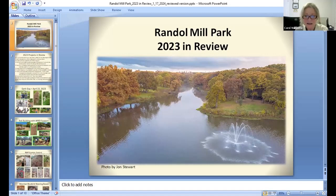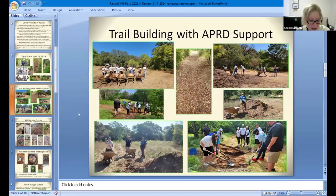Here we are doing Earth Day on the 22nd. We also did trail building with the Parks Department. We had several trail building events throughout the year. The first one was at Earth Day, and then several volunteers came out on a hot summer day, and then cross ties were installed by the volunteers under the Parks Department's instruction.